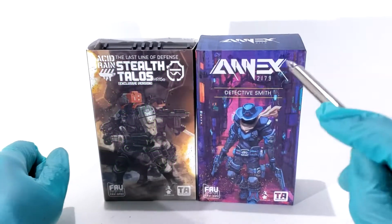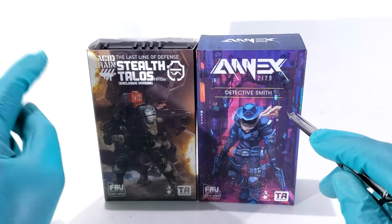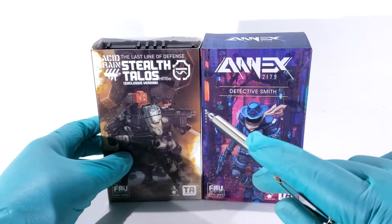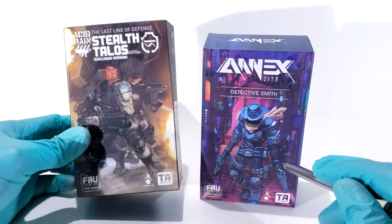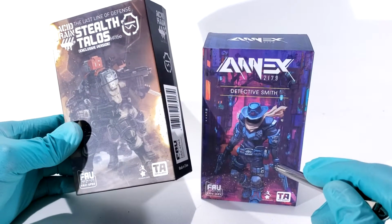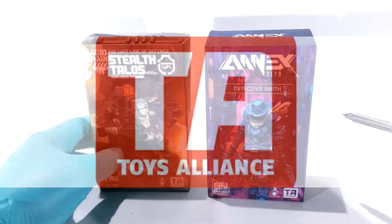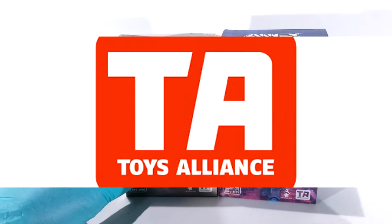And today we will be reviewing Acid Rain action figures. Acid Rain, the last line of defense, Stealth Talos, exclusive version HR15e by Toys Alliance, and Annex 2179 Detective Smith within the Acid Rain universe.